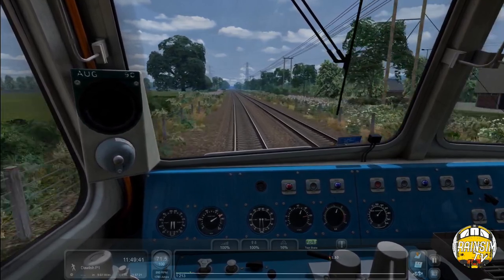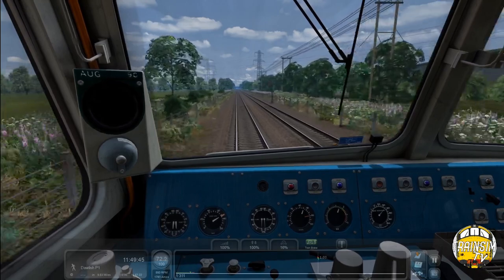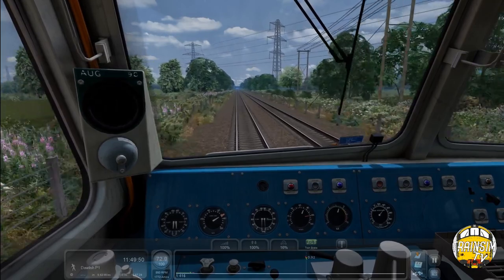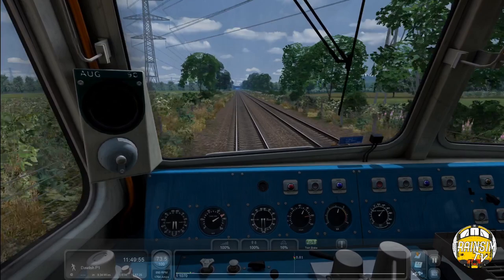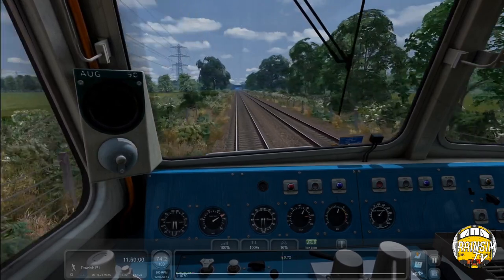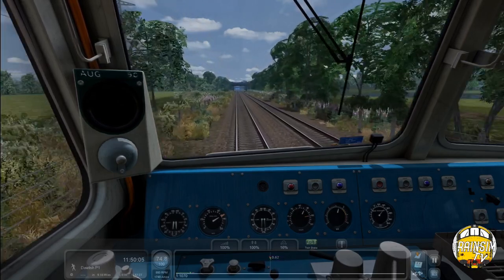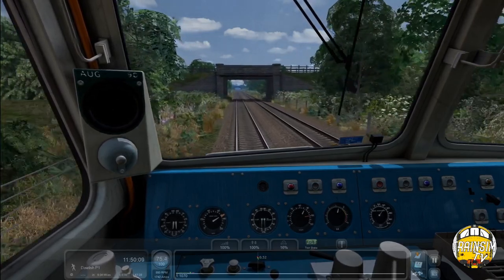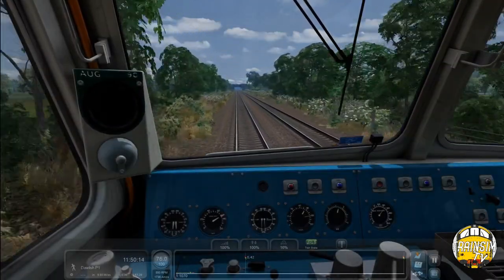Track wise it's pretty much the same. Signalling it's not that much different. There would have been less sections because there was a signal box at Exeter for semaphore signals. But overall it's fairly similar in terms of track layout. The loops and stuff at Exeter have gone now. Speed limit wise it's pretty much the same as it was in 1980. Full power now as we head along the levels.